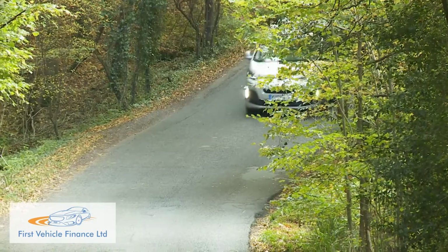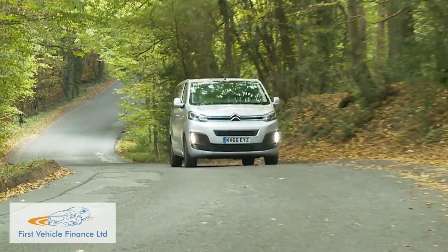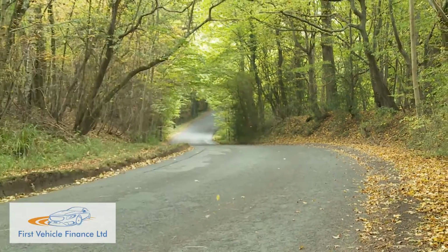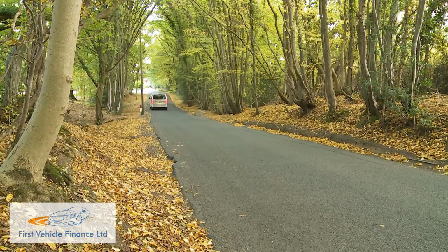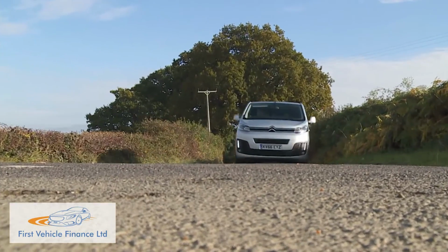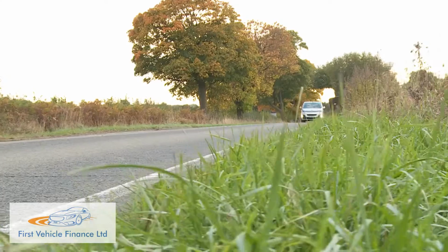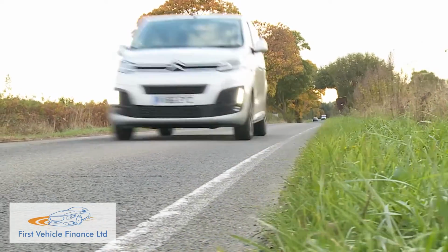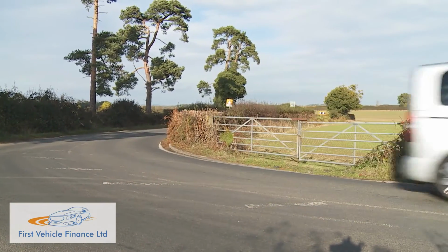The SpaceTourer is an MPV based on a van that's built on Citroen's EMP2 family car platform. As a result, this large people carrier rides over poor road surfaces with a calm and composure that most of its commercial vehicle-derived rivals just can't match. Helping in this regard is a suspension design using adaptive shock absorbers that provide excellent control no matter how many people are on board. At higher speeds, you get some wind and road noise, but through the bends, the handling is surprisingly stable and there's plenty of grip.